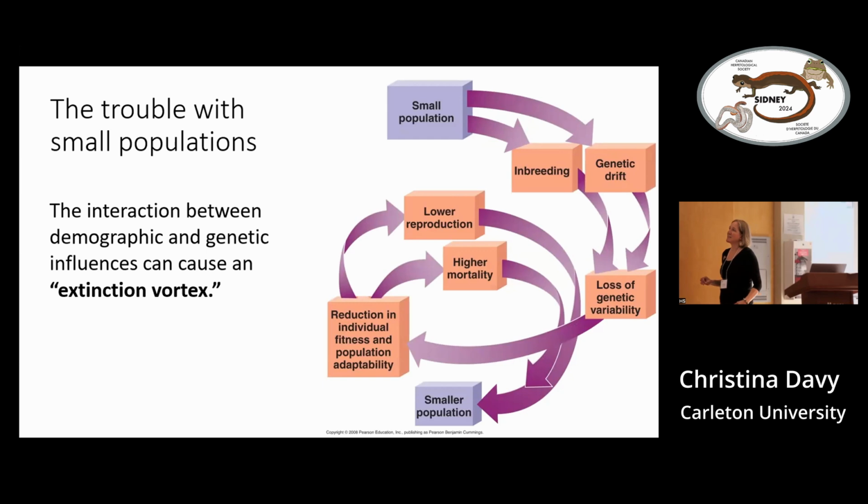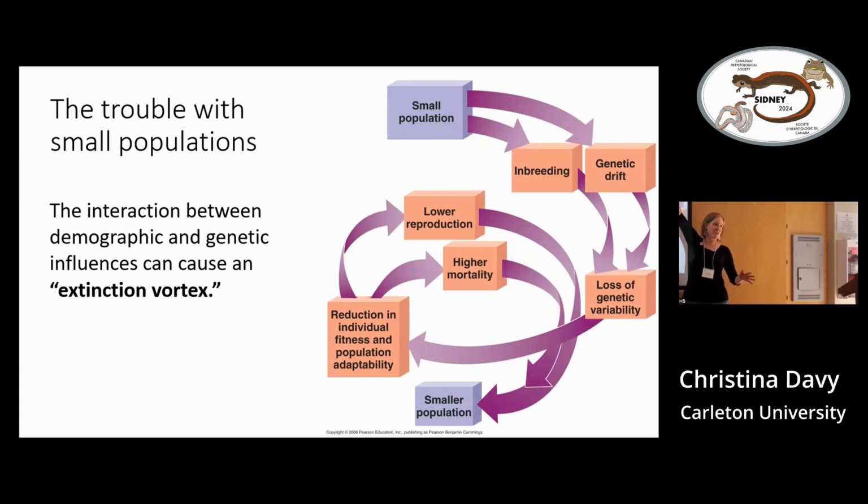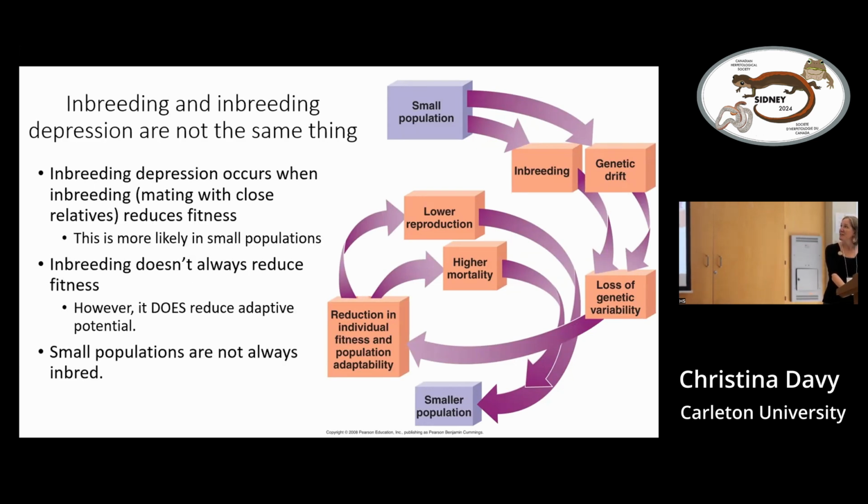And that can cause this thing that we call an extinction vortex, where you have a small population, genetic drift, and potentially inbreeding depression sometimes, or inbreeding in general, cause a loss of genetic variability. And that can cause a reduction in individual fitness, and you lose your adaptive potential, right? You get lower reproduction, higher mortality. This is lower fitness, right? Survival and reproduction. And you get a smaller and smaller population, right? And we think about this as a sort of vortex that eventually drives the population to extinction.